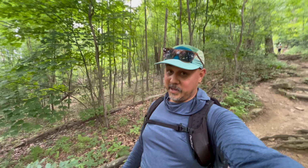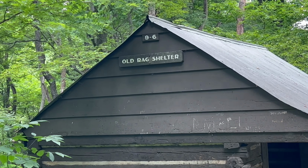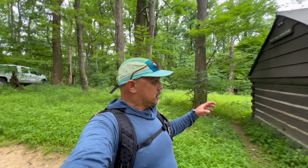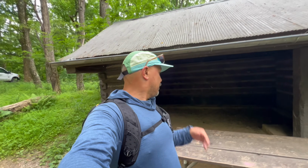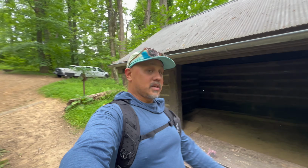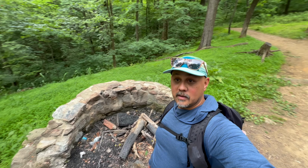That is a big timber rattler. Woo. Here's the second shelter, the Old Rag Shelter. This is more of a 3-sided shelter. And I think you actually can camp here because you're below a certain elevation, because it definitely looks like people have been camping here. Fire pit and a lot of garbage.